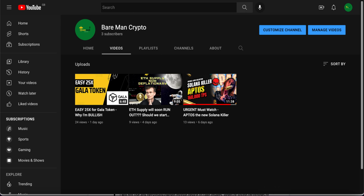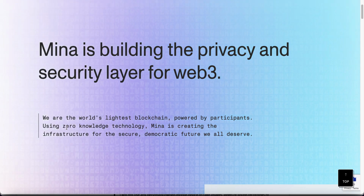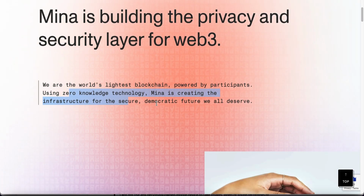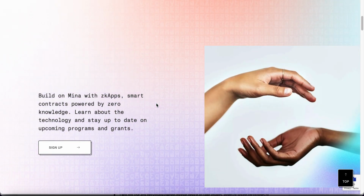What project are we covering today? We're covering Mina, of course. Mina aims to be the world's lightest blockchain. They basically use what are known as zero-knowledge proofs, and it's something which is quite new and innovative in this space. Not a lot of players are doing this in this arena, particularly in Web3. So I think Mina has got plenty going on its side, and I think it's something worth looking into.